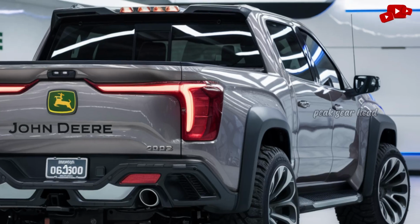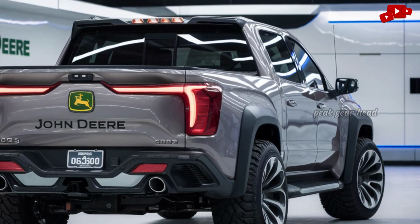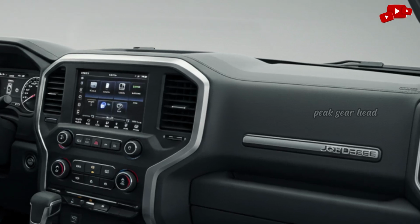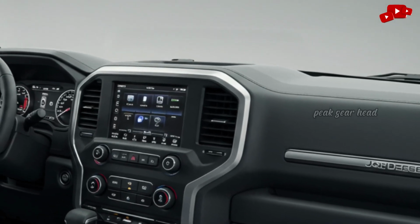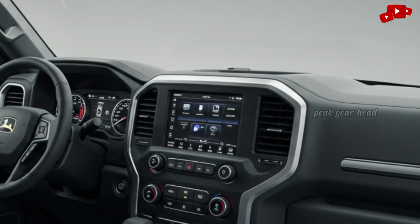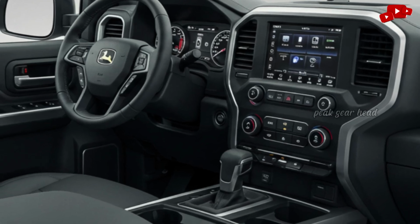Safety and driver assist. B-roll of safety features, digital display, truck reacting to obstacles. Even though this truck is built for tough work, it doesn't compromise on safety. John Deere has included the latest safety tech: adaptive cruise control, lane keeping assist and blind spot monitoring, 360-degree camera system, emergency braking and collision avoidance.